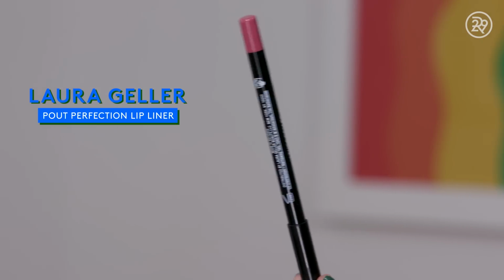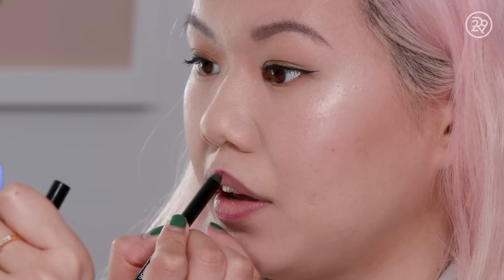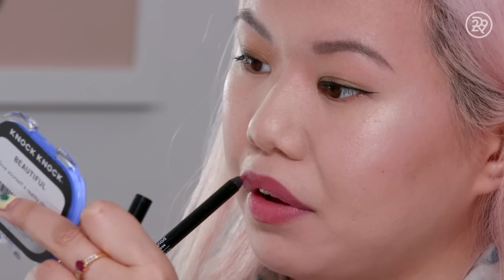I actually have a waterproof lip liner from Laura Geller. It's called the Pout Perfection Waterproof Lip Liner in the shade Cabernet. And I'm gonna put it all over my lips and wear it kind of like a lipstick. This color is so pretty. Okay, that was really easy to apply.